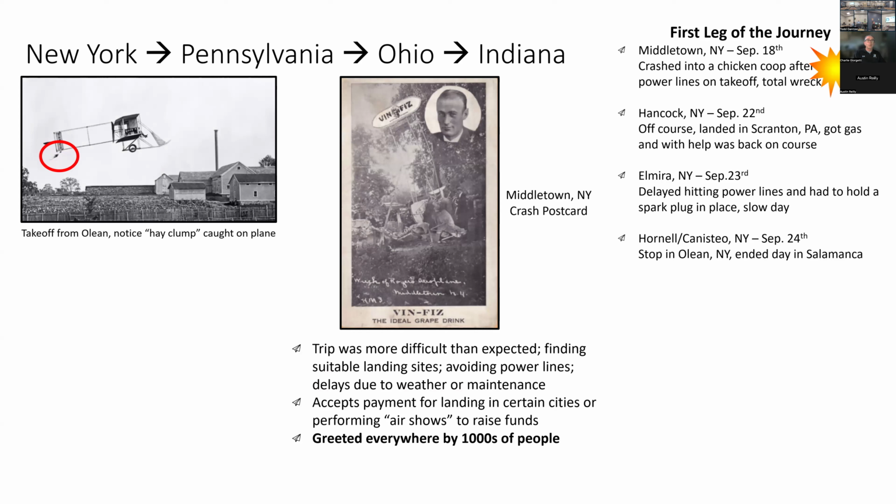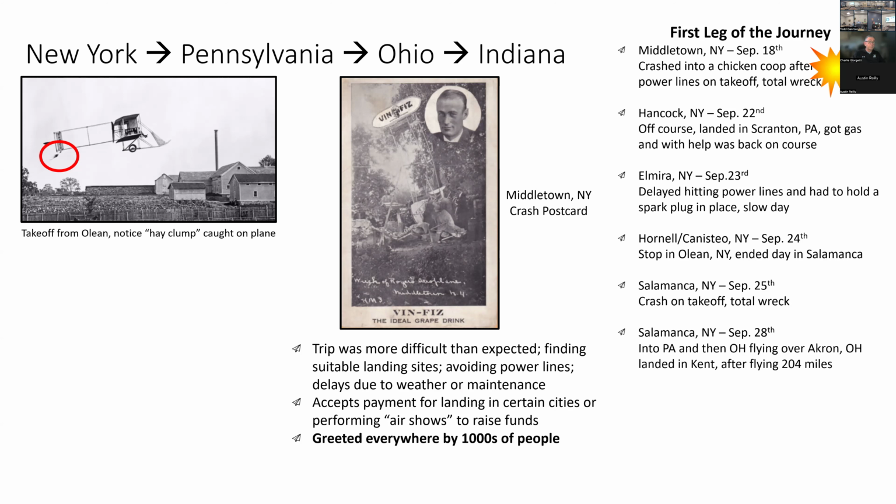When he lands, he has to go find some gas and buy it before he gets back on course. He gets to Elmira, New York, and he's delayed by hitting power lines. He lands at the end of the 24th in Hornell, New York. But if you take a look at the picture, along the way he stopped in Olean, New York. And when he took off, you can see at the back of the plane he's dragging hay from the field. He landed in a large grass field, and when he took off, he got hung up in some hay, and that took off with him.